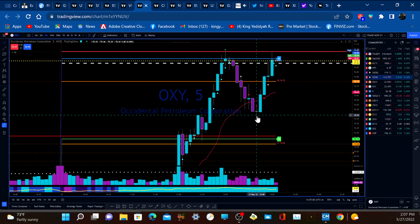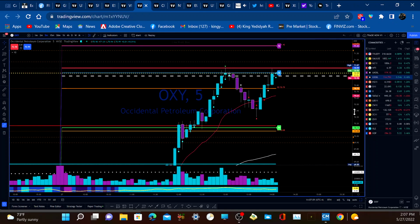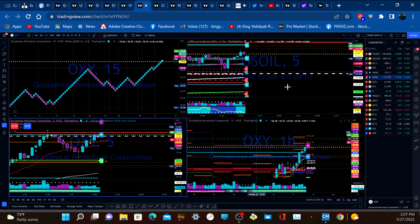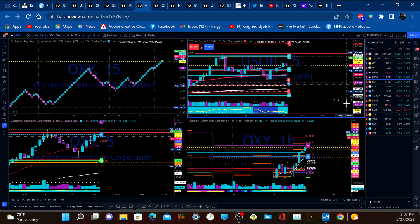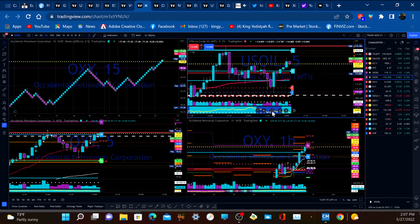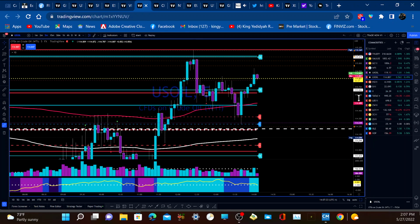And where did I get in? At 70.38. So I jumped in right there, and now we're all the way up here. So sometimes it's good to look at certain sectors, especially with stuff like oil. If you trade in oil, you should definitely have the US oil chart up as well, because that'll give you a gauge of where the move is happening.